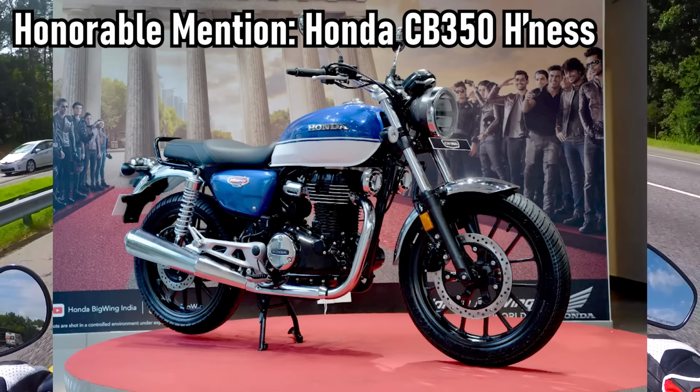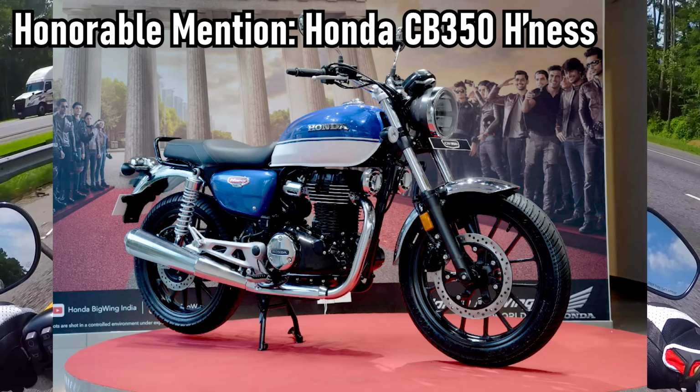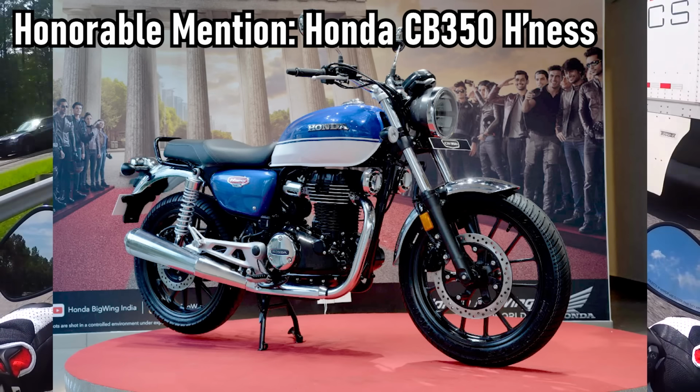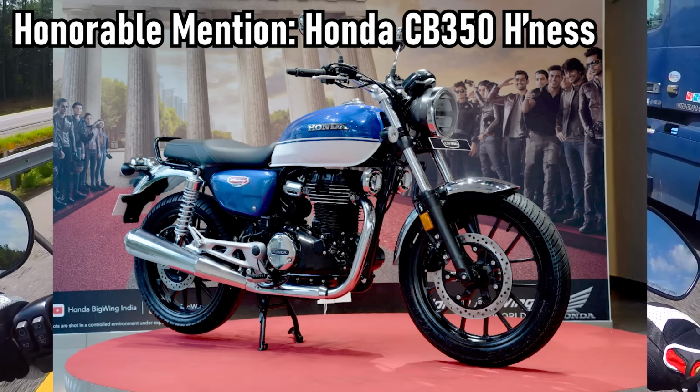Before we get to the final entry, here's an honorable mention, the Honda CB350 Highness. Its price is more expensive than the Royal Enfield 350 worldwide, that is. Unfortunately, I'm gonna have to put N/A for the United States.